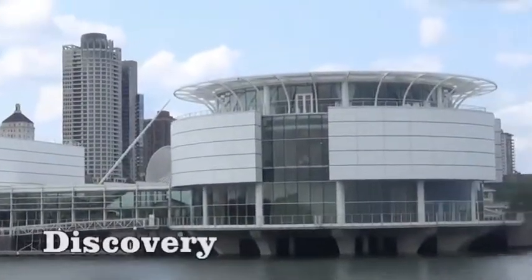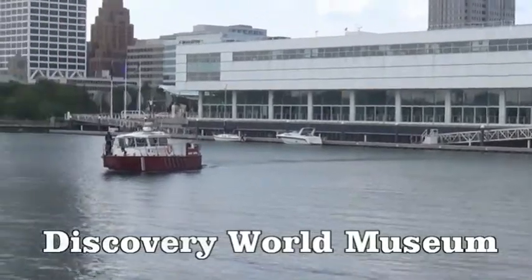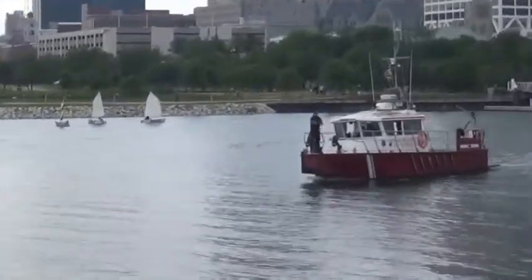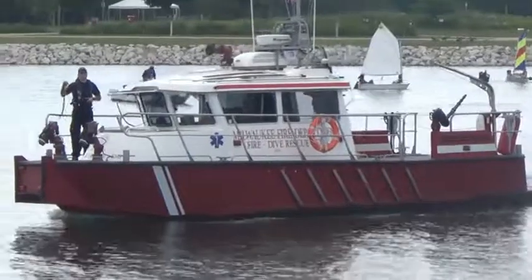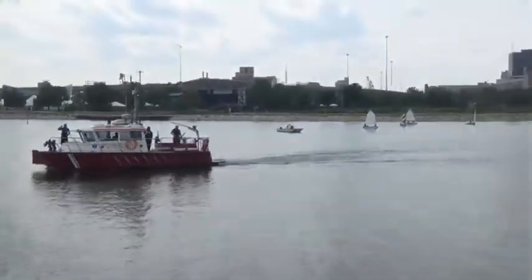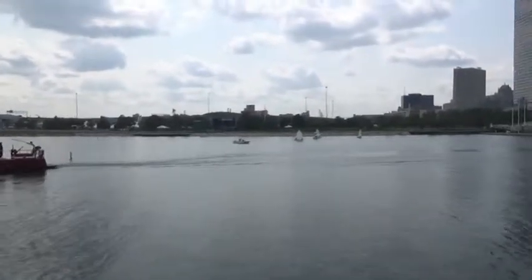Fly a helicopter in a flight simulator. You can also see inside of a nuclear reactor. And they also have a series of touch tanks. These are tanks filled with marine life. They have sharks and stingrays, as well as a lot of fish species that you can interact with. And in that circular part of the museum, that's known as the Aquatarium, they actually house the world's largest model of the Great Lakes system.